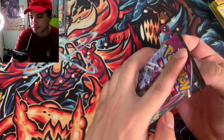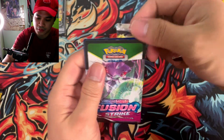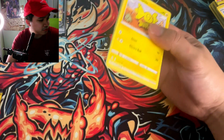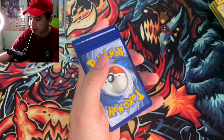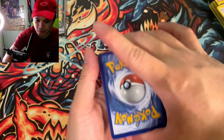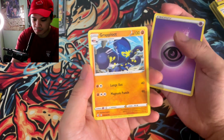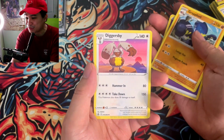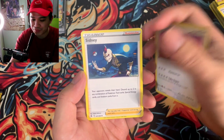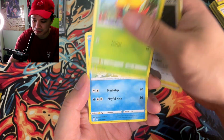All right, let's open the first Fusion Strike that we have. We're ready to get a black code card. I'm going to be taking that. I'm sorry, guys. All right, let's see. I would be so pissed. I'm going to be pissed if we pull another Kangaskhan VMAX alternate art here.